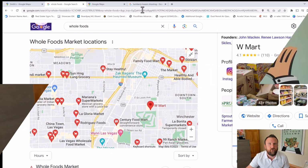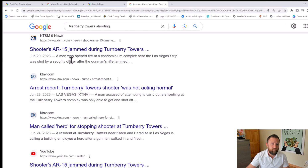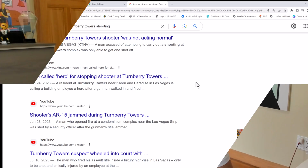And let me show you this real quick. If you Google Turnberry Towers shooting, well, Turnberry Towers probably just comes up anyway. But this guy had an AR-15. It jammed. That's very lucky for everybody. Tower shooter was not acting normal. Of course not. He's decided to shoot people. No one did actually get shot, which is good, besides him. Man called hero after stopping the shooter in Turnberry Towers. That is a big silver lining with this.